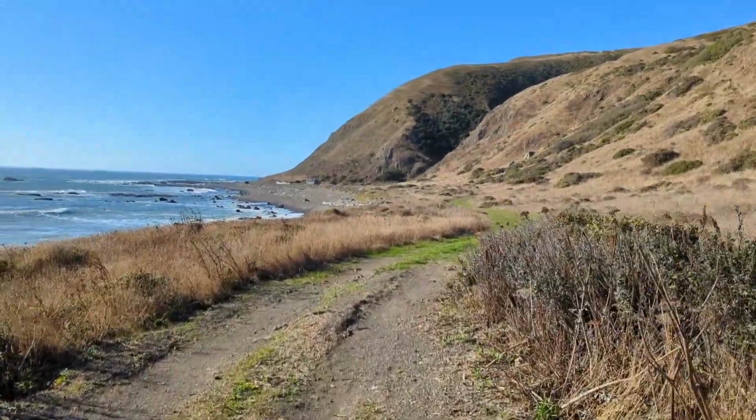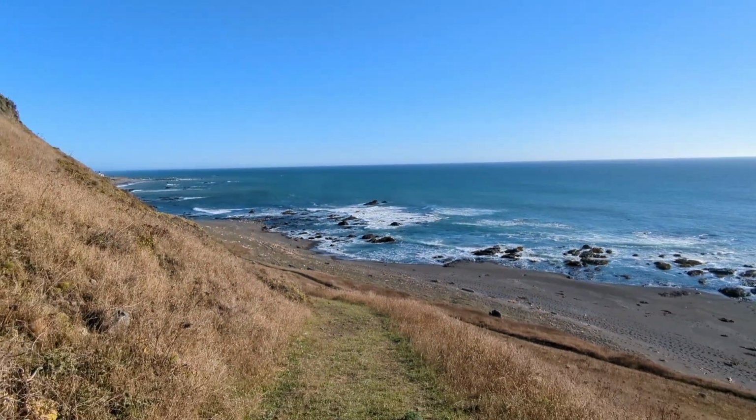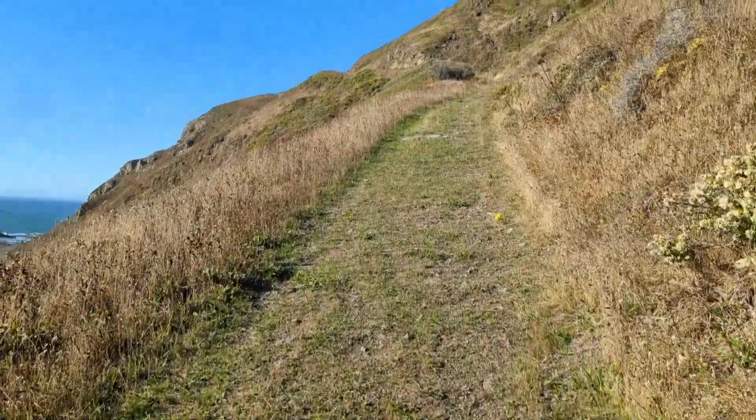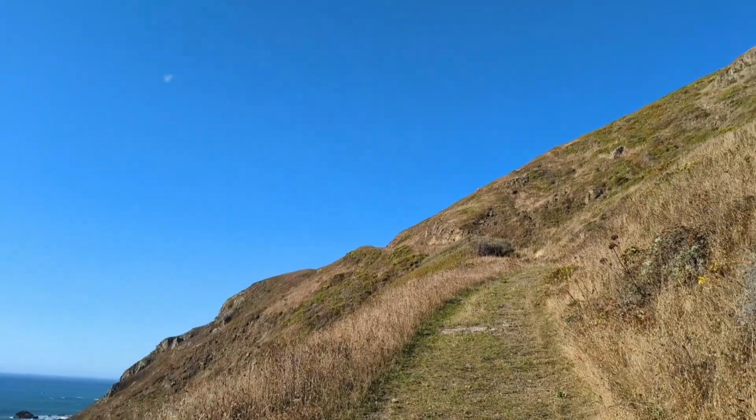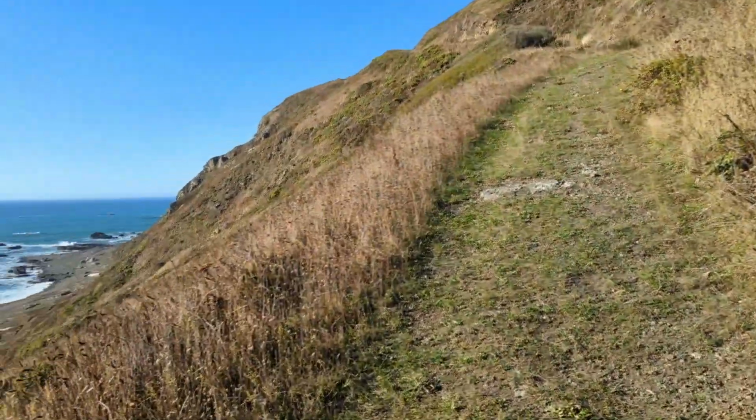I'm walking back on this hard-packed road or trail. Funny what a difference it makes than from walking in the sand. Okay, remember when I told you what goes up must come, no, what goes down must go up? I guess it was backwards anyway. There it is, all the way up there. It's pretty steep. You can't see it on the camera, but it's steep. And it's pretty.